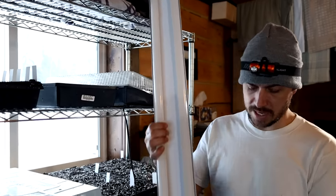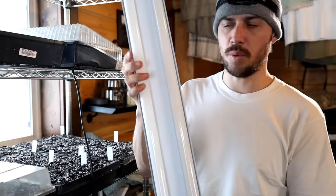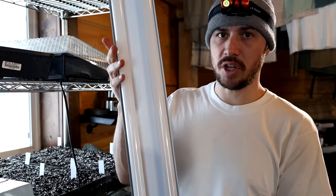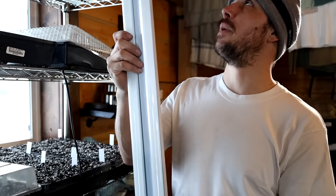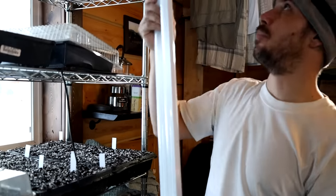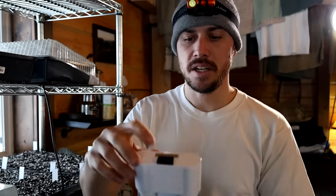They're kind of like a tube light. I believe they draw about 42 watts for this whole little package, and these were pretty cheap. These were $35 each, and a cool thing about them is they are called linkable. So we'll plug this one in, the lamp will work, and then on this side you have another plug.